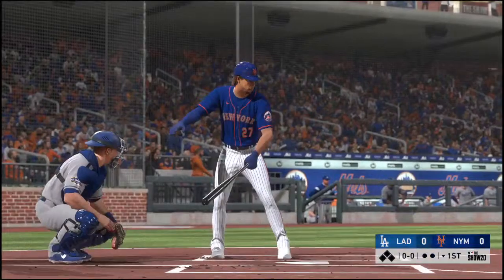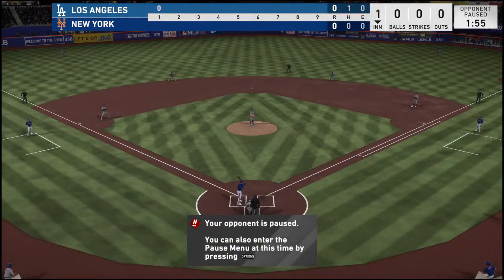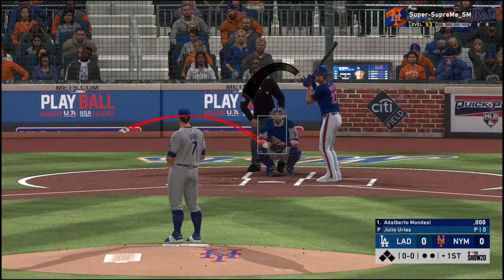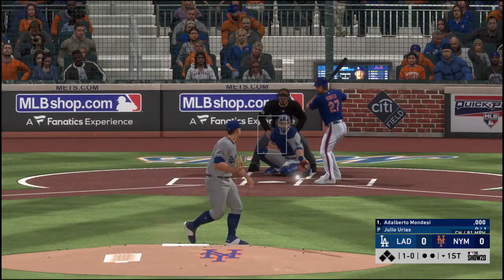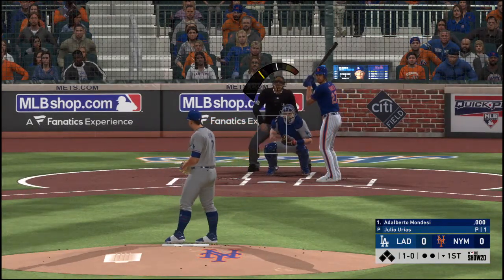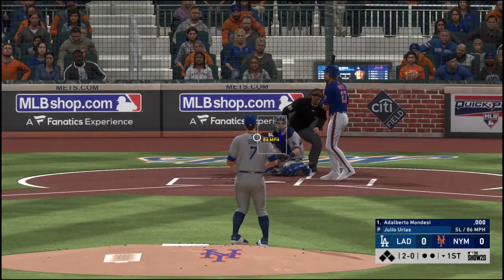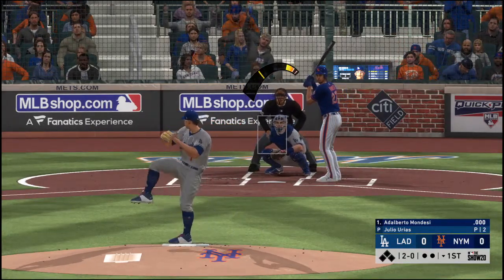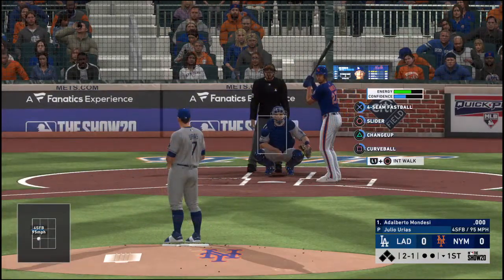Striding into the box, Adalberto Mondesi. He'll lead things off here in the bottom half of the first. The shortstop, number 27. Now the pitch. And this one's not close. It's in the dirt for ball one. That's wide, 2-0. Well, that backdoor breaking ball just missed right there. It's a very effective pitch. If you can hit the outside corner of that pitch, it's unhittable.